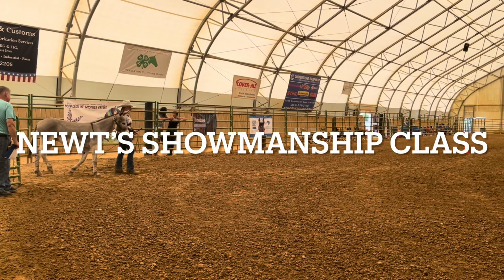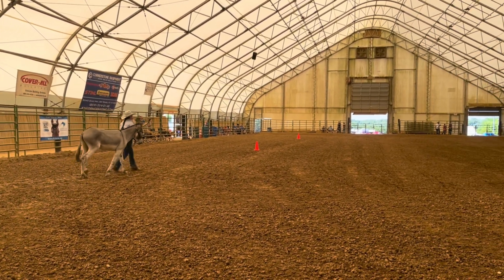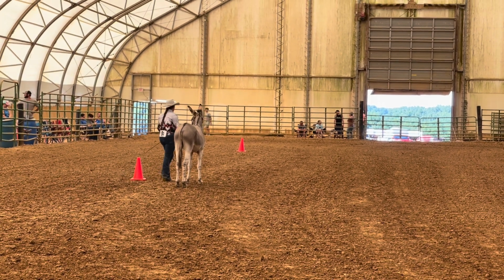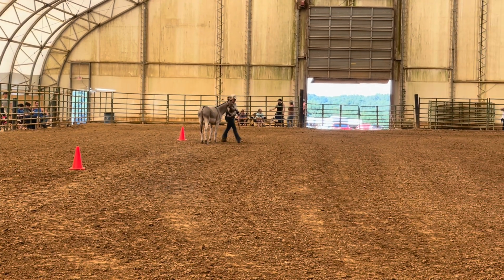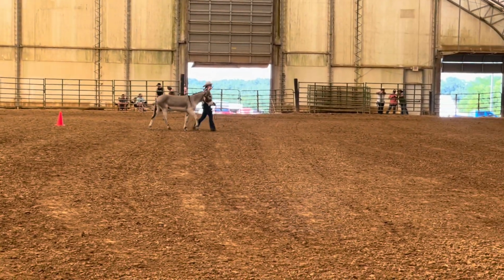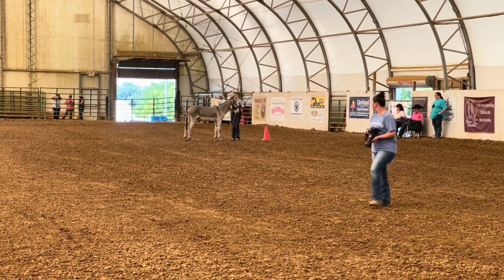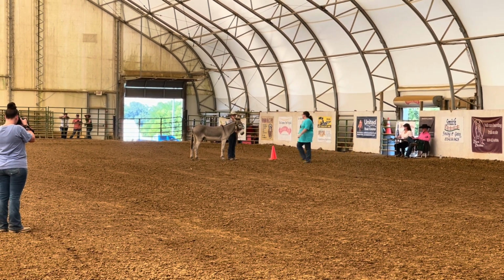This is Newt's showmanship class. Same pattern as before. Go to the cone. Set up and wait for the judge's nod. Trot to the next cone. I was very happy with him. He trotted very well with me at this one. 360 pivot, and you can see I'm walking very fast because he pivots better when I walk very fast. Walk to the next cone. Then you set up for inspection, which I felt like he set up really well for.